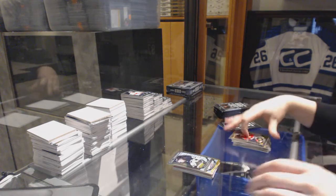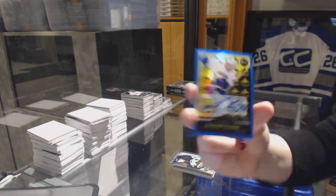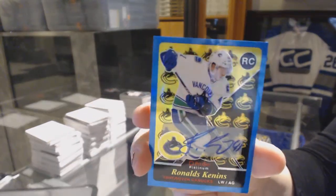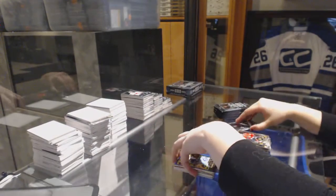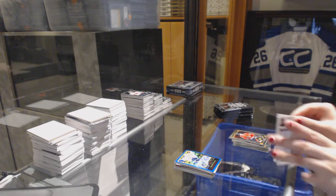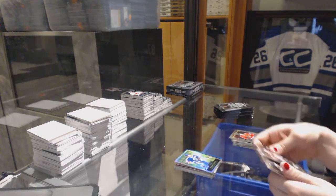Sergei Plotnikov, rookie for the Pittsburgh Penguins. And we've got a blue rainbow rookie autograph for the Vancouver Canucks, Ronald Keenans. Wayne Gretzky rainbow retro for the Oilers.